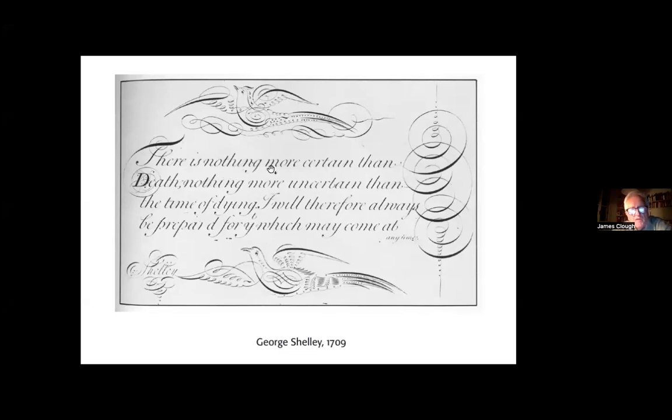Here we've got something rather different, very smooth, very regular letters that are on their way to becoming what we call the copperplate script. Or they didn't call it a copperplate script, they called it the roundhand, English roundhand. Well, let's have a look at how it progresses.